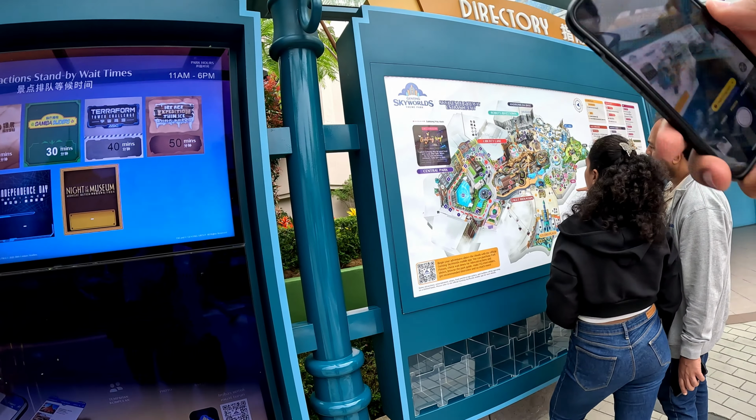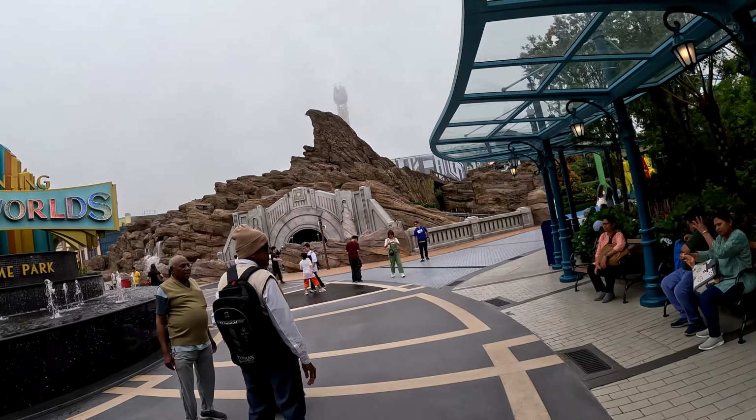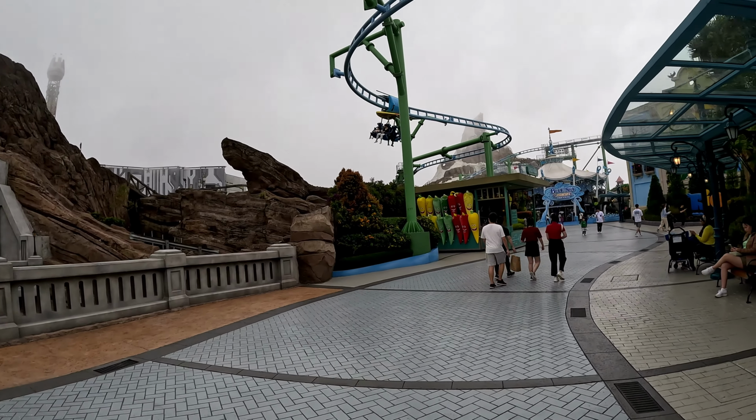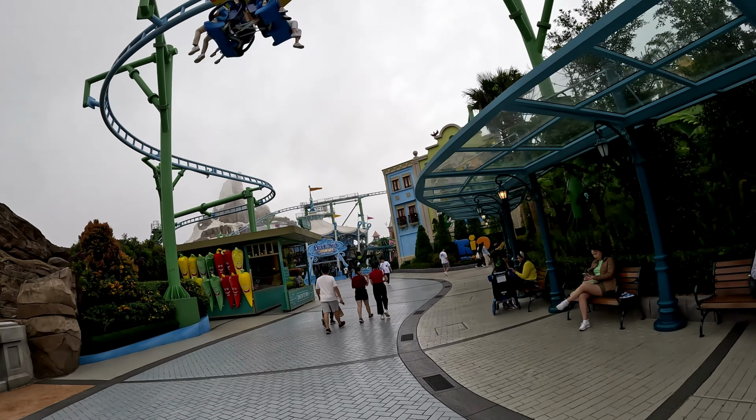There's a lot of waiting time. Okay, so the waiting time is really long, which I didn't expect. So I will get the app and let's get started with the rides. This one looks interesting. The roller coaster looks interesting too. Where does this start from? And okay, I think I will need to pay for this. I didn't know that. I thought everything is free, so probably just the rides are free.